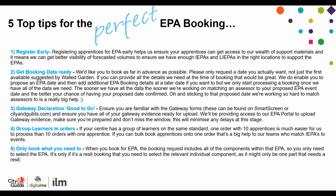Just want to talk about some top tips as well. So my biggest top tip is register earlier. The sooner you make that initial registration in Walled Garden, the sooner we know that you have an EPA apprentice with ourselves. And that's how we do our capacity planning and how we recruit for our IEPAs. So we're always working 12 to 18 months looking ahead at what we need to do to make sure we're meeting your demand. So that's really important for capacity.